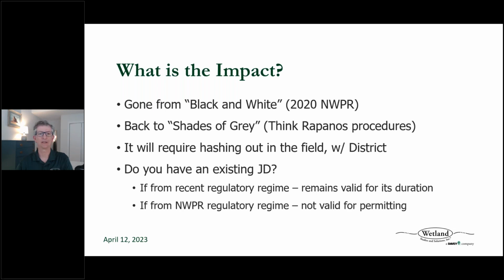What is the rule? It is a shades of gray kind of ruling, whereas the Navigable Waters Protection Rule was kind of black and white. It was more prescriptive. I think, frankly, we're going to be hashing some things out in the field with the Corps, maybe having some of those questions go up to the district just to clarify things, because again, there's a lot of nuance in this. If you have a jurisdictional determination under the Navigable Waters Protection Rule, you've probably already heard that it's not valid for use with permitting. If you have a JD issued to you since then, you can use it for permitting. So really, we're just going forward in time from now.